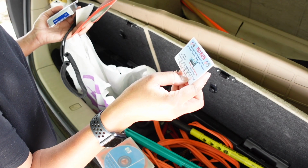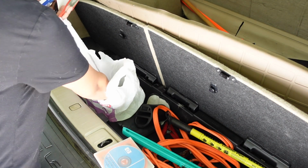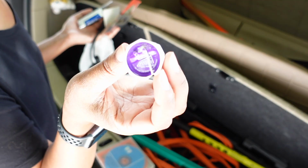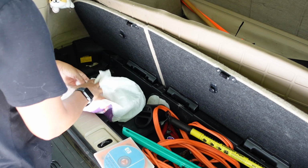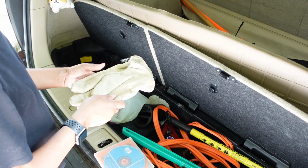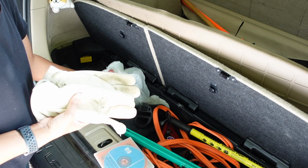a car wash, like VIP card. For washing the car, this car, I assume. Oh, I assume this does not smell anymore. The oldest floss I can ever imagine existing in this world. Oh, and some gloves. Everything in here is so, like, what you should have in your car.